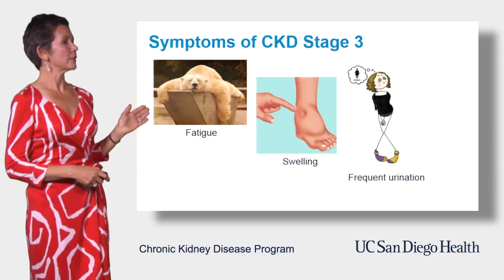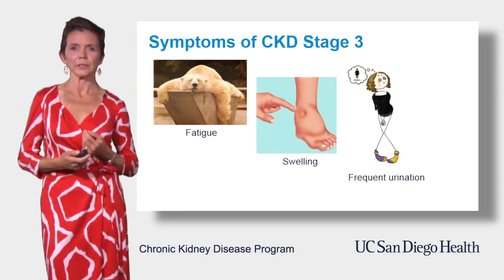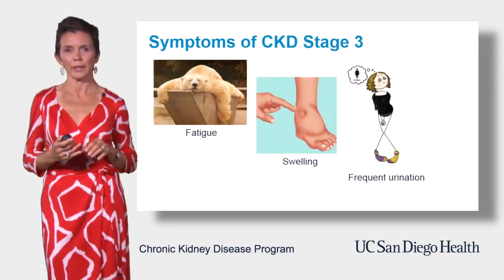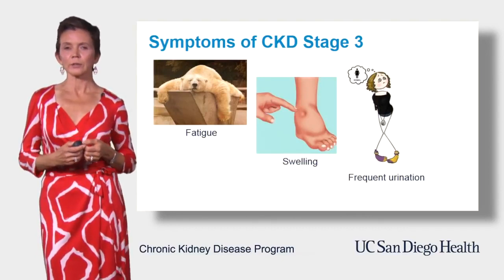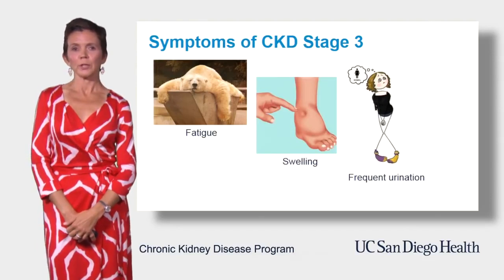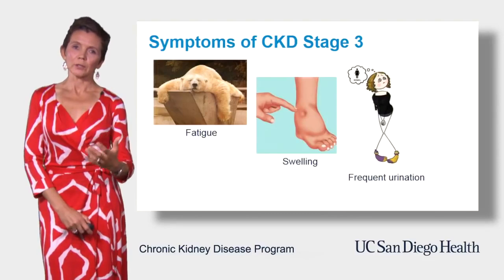Now, chronic kidney disease stage 3. This is the most common stage of kidney disease. This is middle road. Your GFR is between 30 and 59. Since this stage is associated with moderate reduction in level of kidney function, a proportion of patients might develop some symptoms. And what kind of symptoms?